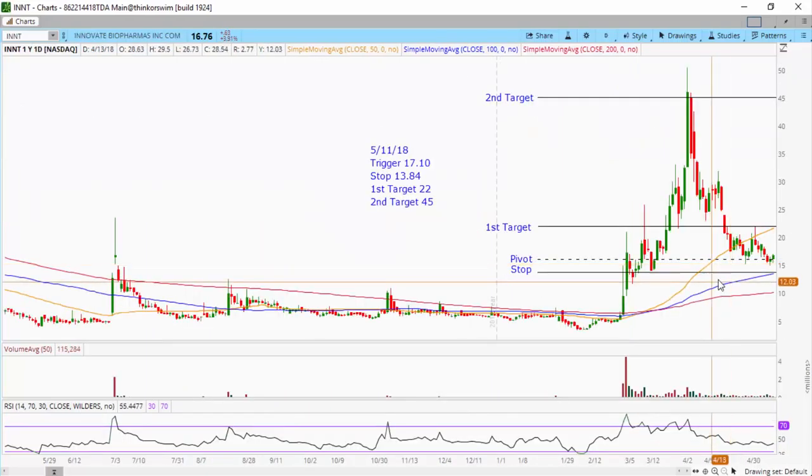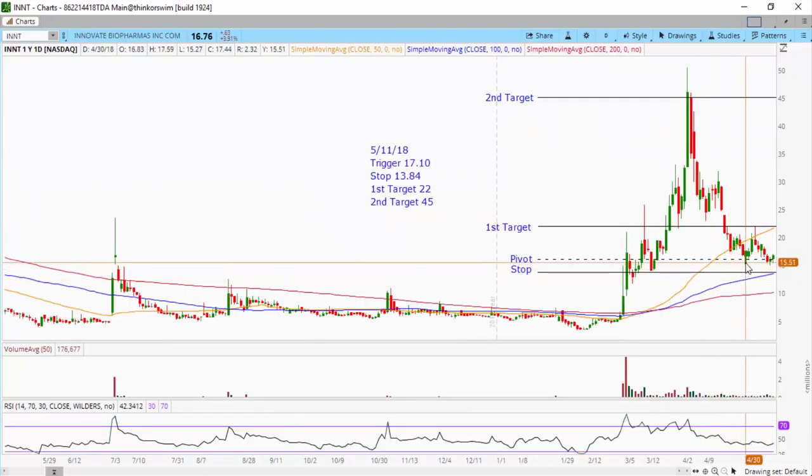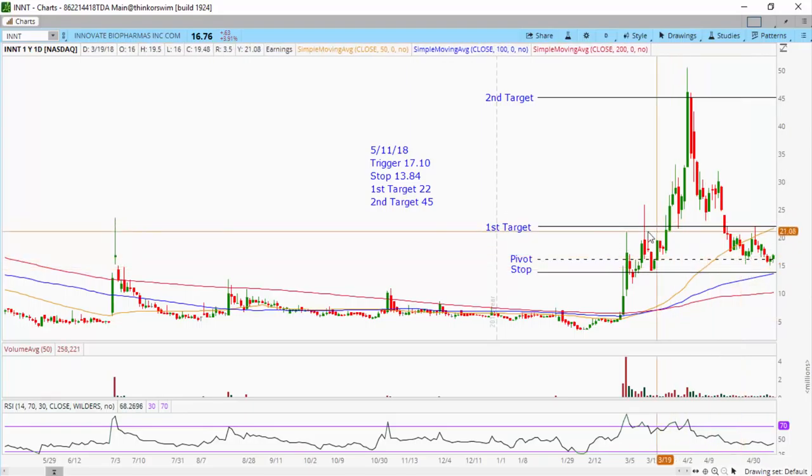Okay, so you can see this was called out on Friday, and our trigger is 1710. So not there yet, waiting for this one to set up. Our stop's going to be 1384, and our first target's going to be $22. See right here.